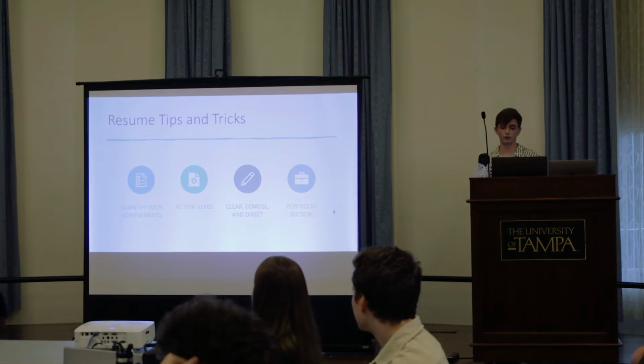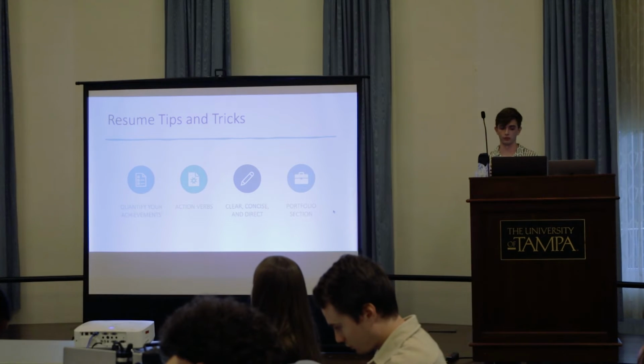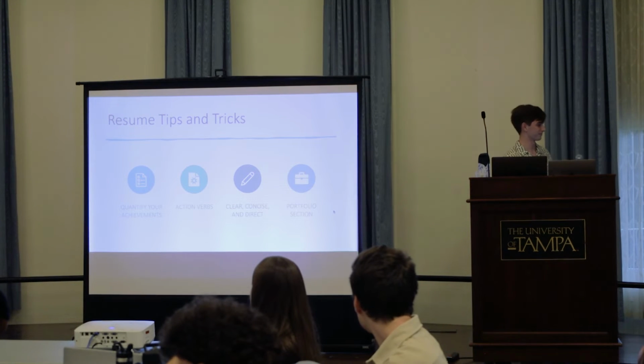And finally, if your experience involves projects or creative work, definitely add a portfolio section to demonstrate your skills visually. I'm going to pass it off to Callie, who's going to take a deep dive into writing those summary paragraphs.